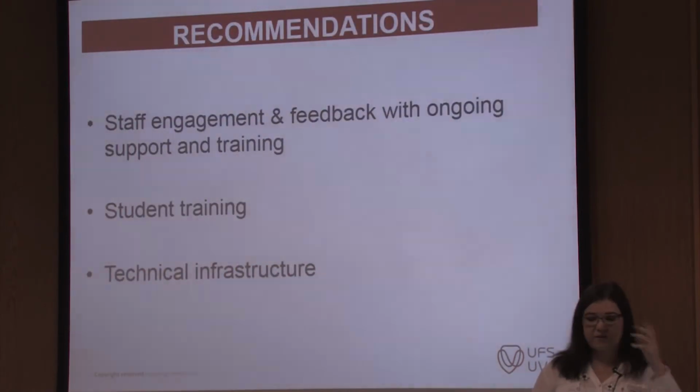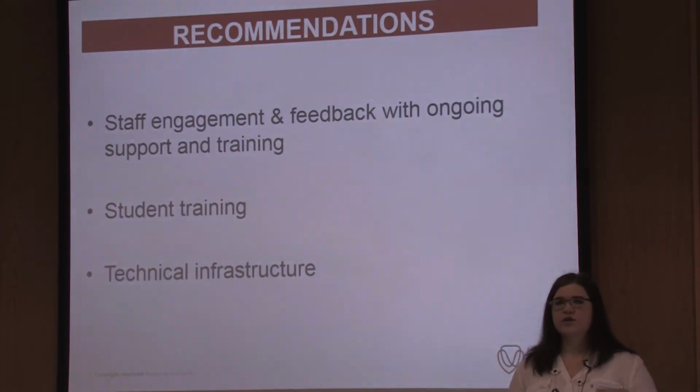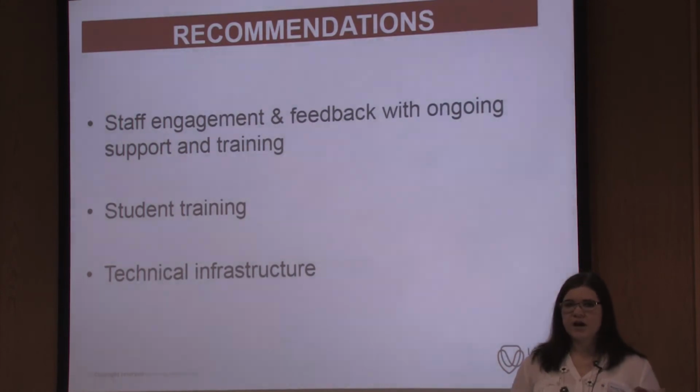So our recommendations for the adoption of technology at our university, the most important one is staff engagement and feedback, to keep on gathering feedback from our staff, to understand where they're coming from, to understand their needs, and then ongoing support and training. Not just training in the actual technology. We do a lot of Blackboard training. Our lecturers attend Blackboard training in their thousands. We have a lot of Blackboard training, but we need to go further than that. We need to support our lecturers. We need to give them pedagogical support in terms of course design.